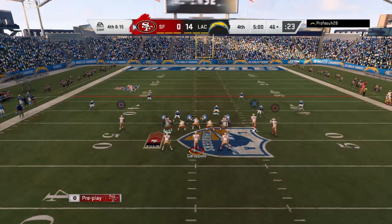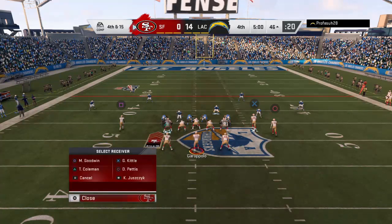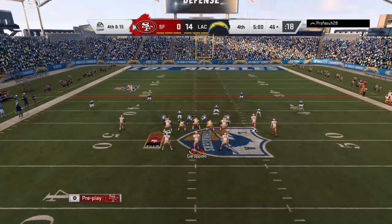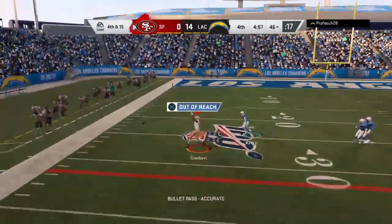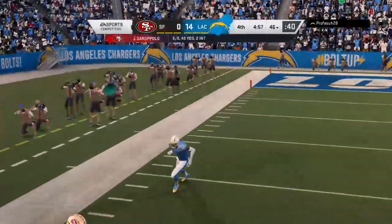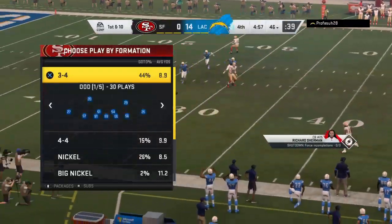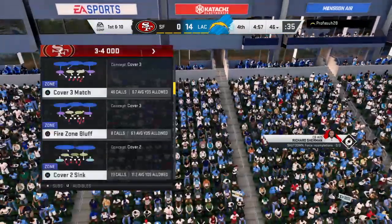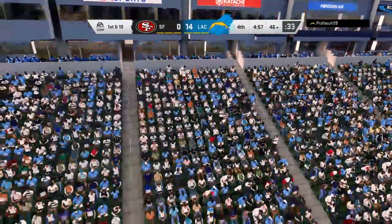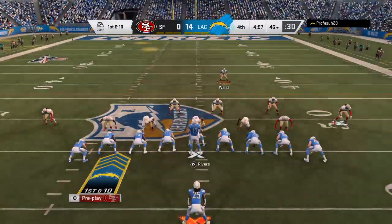They'll go for it. It's Garoppolo. And that is incomplete. The Niners go for it, but it doesn't work out. And the Charger defense stands tall, and they get the football back. The offense now at the line, ready for their next drive.